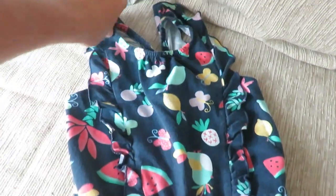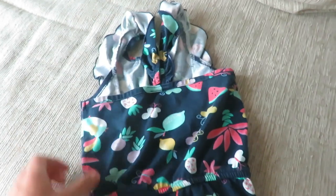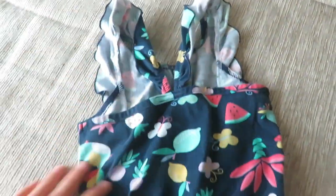And then this little jumper was $3 at a consignment shop, actually. I just thought this little romper jumper was super cute. It's a 3T, so a little bit big on her, but just so cute for the summer, to finish out the summer with her wearing that.